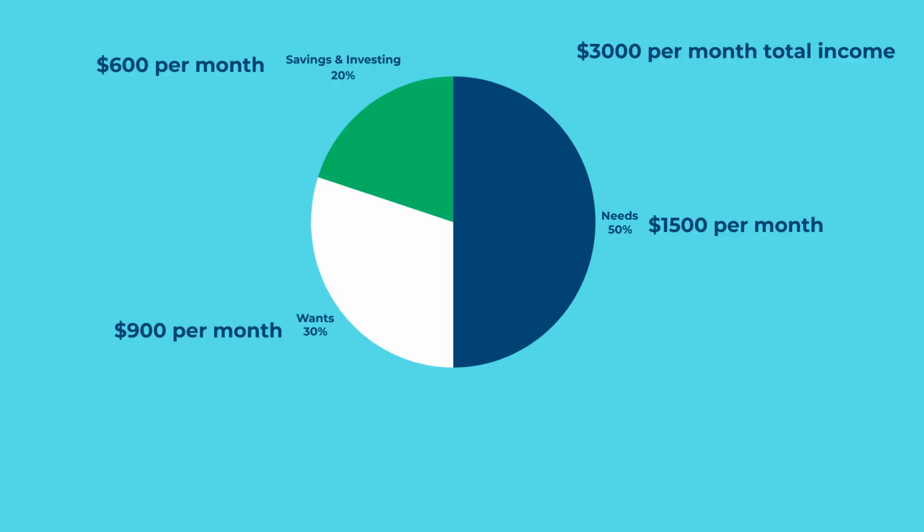All right, let's circle back to the 50-30-20 rule. If you earn $3,000 a month, 50% or $1,500 would go to needs like rent, utilities, and groceries. $900, 30%, is for things you enjoy, like dining out or entertainment. And $600, 20%, goes towards saving or paying off debt. The key is finding a balance that works for you and never exceeding 100%, putting yourself in debt or letting yourself dip into your emergency fund.